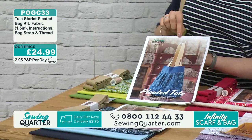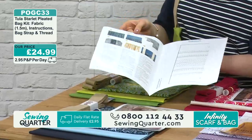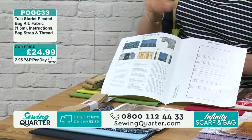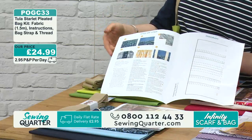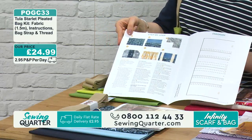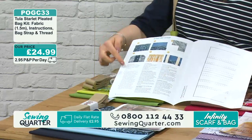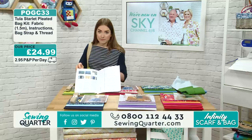So you can keep these, obviously you can file them away. And inside you've got all of your step-by-step instructions and a diagram for the pleating, so you can get that lovely pleated detail at the top. But you've got finishing the bag, cutting it out, making the pleats, notes on what to do, nice and clear.